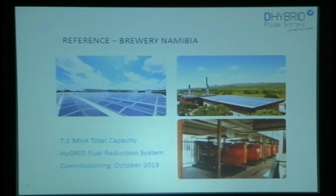So during connection to the public grid, they are offsetting the major part of the electricity that they would normally buy from the utility. And in times where the public grid fails, the energy from the solar system is operated in combination with the diesel generators, and they are saving 40% on fuel consumption. They're using a combination of diesel and heavy fuel oil, so it's quite economically attractive for them.